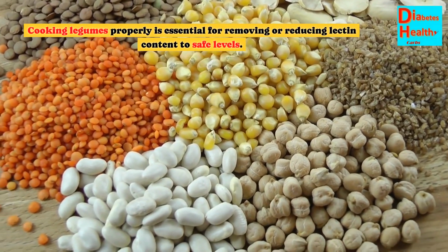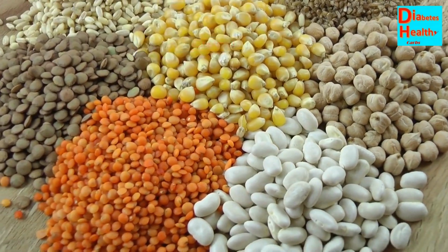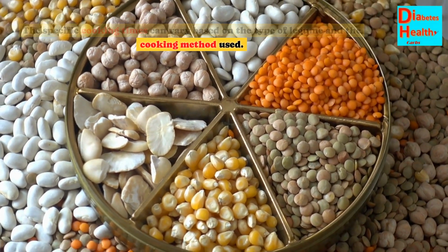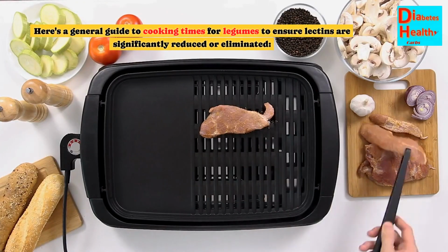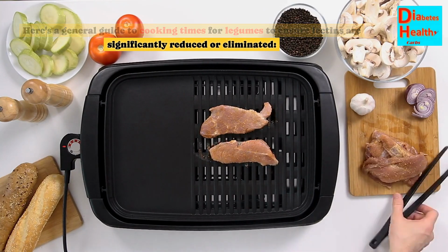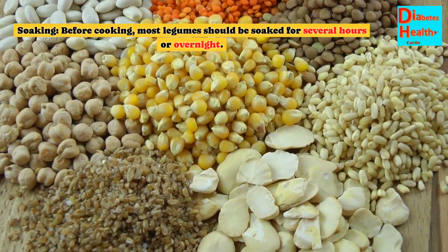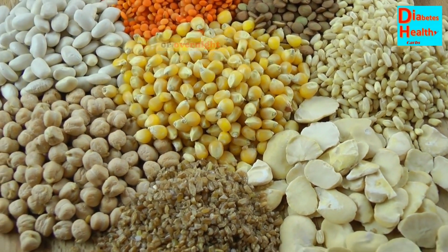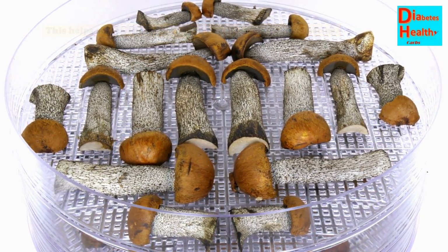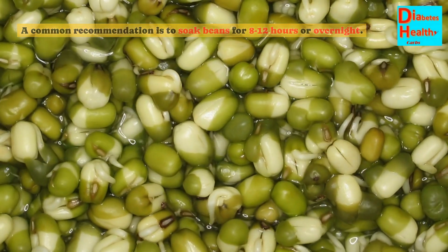Cooking legumes properly is essential for removing or reducing lectin content to safe levels. The specific cooking times can vary based on the type of legume and the cooking method used. Here's a general guide to cooking times for legumes to ensure lectins are significantly reduced or eliminated. Soaking. Before cooking, most legumes should be soaked for several hours or overnight. This helps soften the legumes and can also help reduce lectins. A common recommendation is to soak beans for 8–12 hours or overnight.